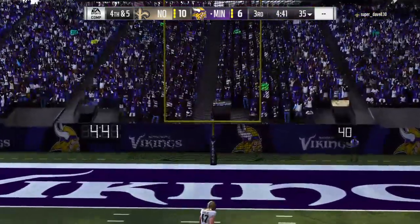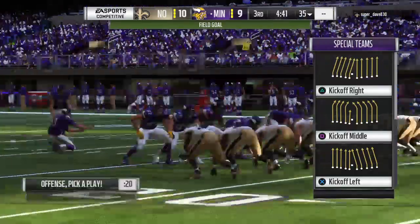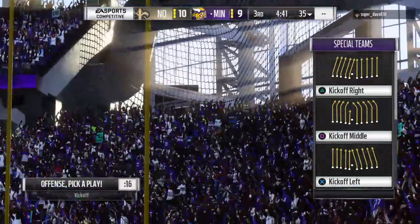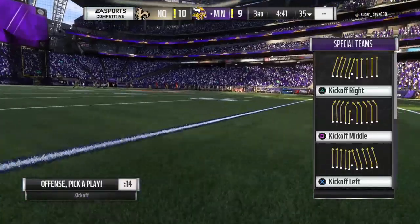Carlson able to put this one through. And that gets him back within a single point. It's now 10-9. So it's a 3rd field goal for him now. He's accounted for all 9 points.